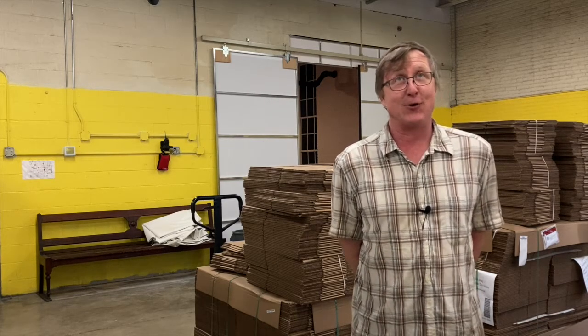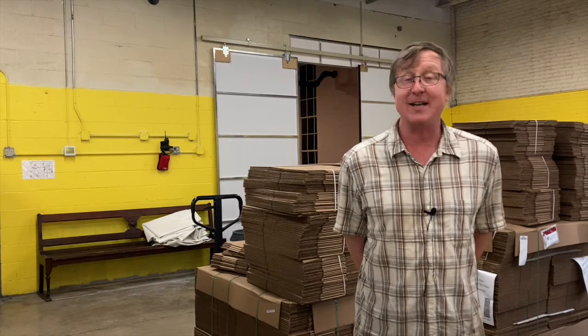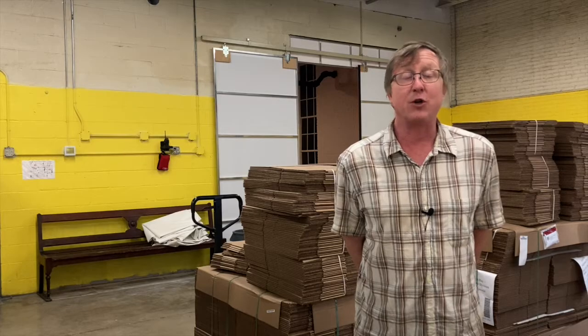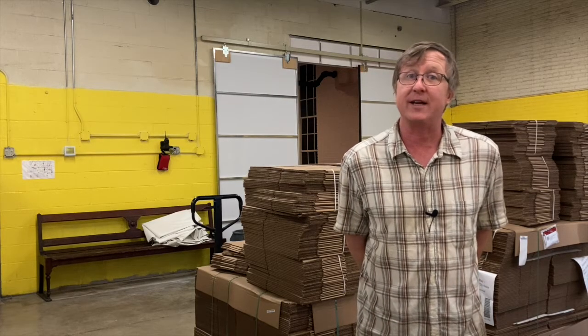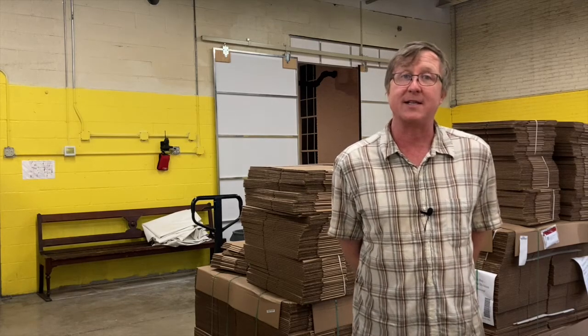Paper did not go like wildfire, though. It took about 900 years to catch on in other parts of the world. By about 1000 AD, the Islamic world was producing paper. And then 200 years later, by about 1200, Europe had caught on, particularly in Spain, where people invented a water wheel process to make paper.